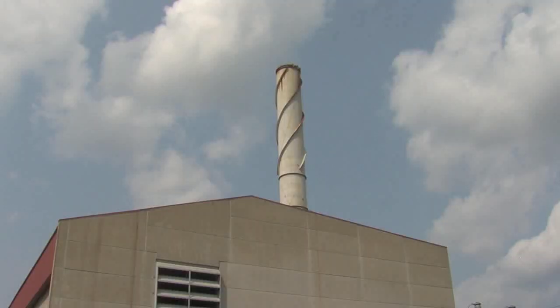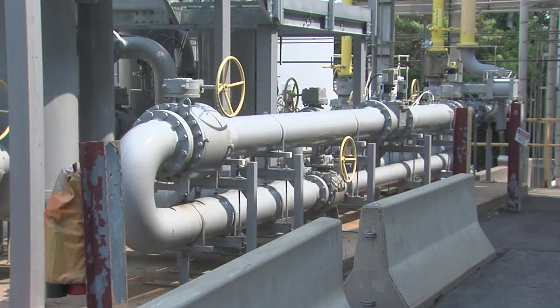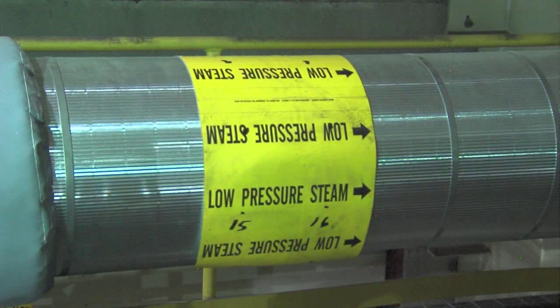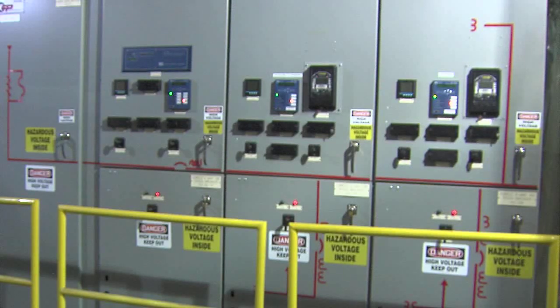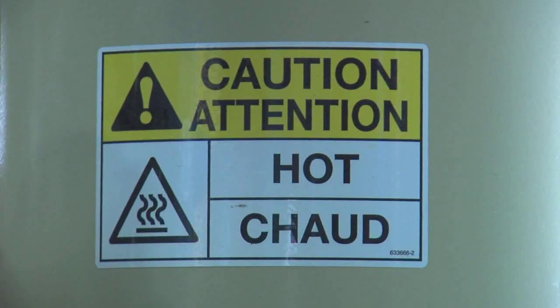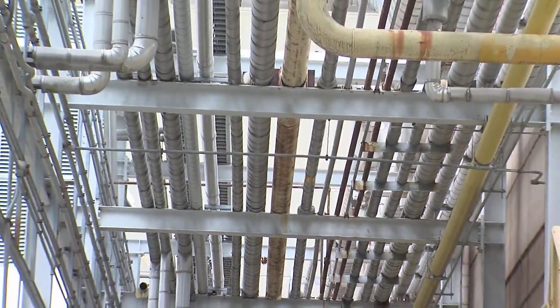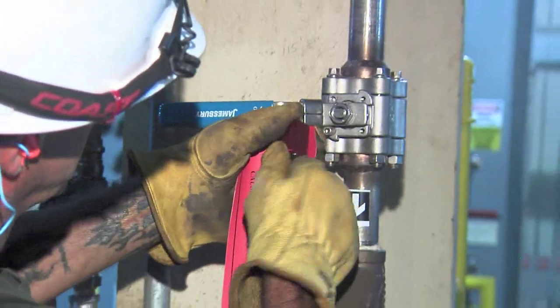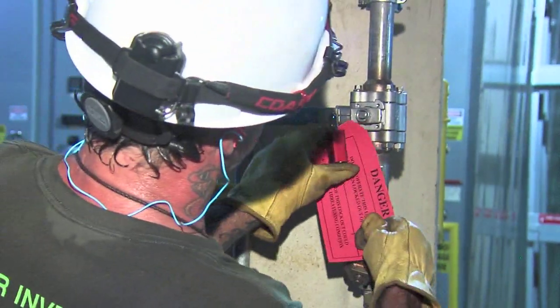This is a large and complex facility that converts natural gas in a safe and efficient manner into useful electricity and steam energy. However, the presence of high voltage electricity, chemicals, high pressure steam, high temperatures, and other potential hazards requires that everyone on site considers the safety of themselves and their coworkers their #1 priority.